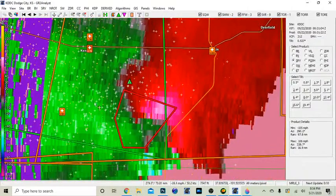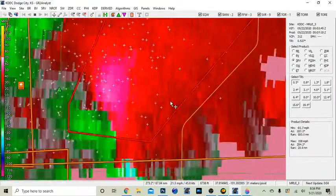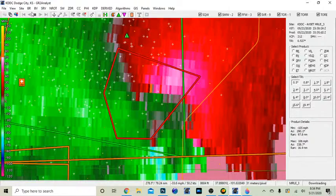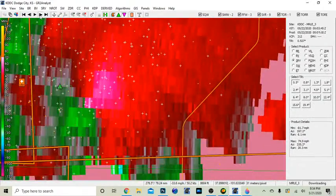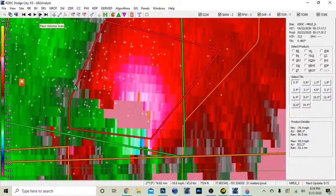We'll put it onto the velocity mode, and we'll just play it out, and you'll be able to see it's rapidly weakening, it looks like, unless it tries to cycle, which it does not look like it'll do. So play this out, and it got really strong right here. This is where it started getting strong. Apparently there might be a tornado with this storm.